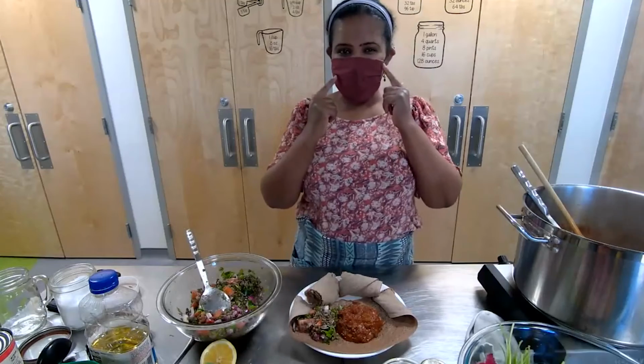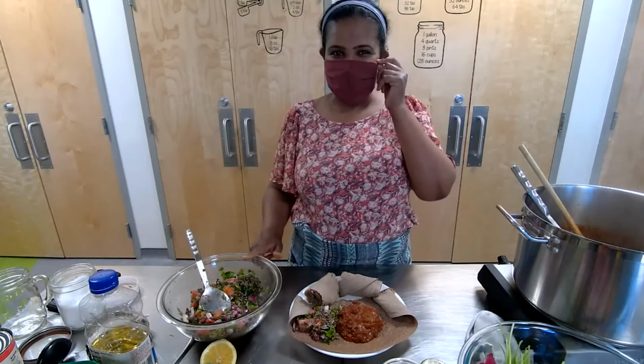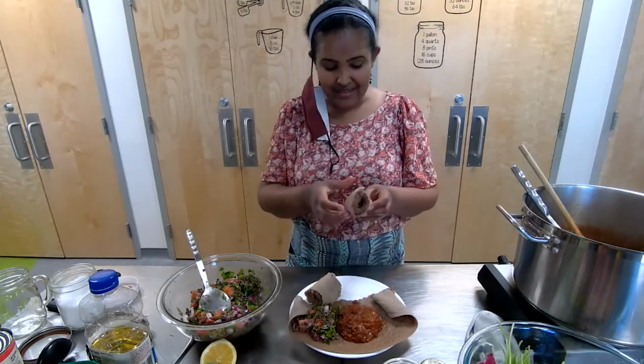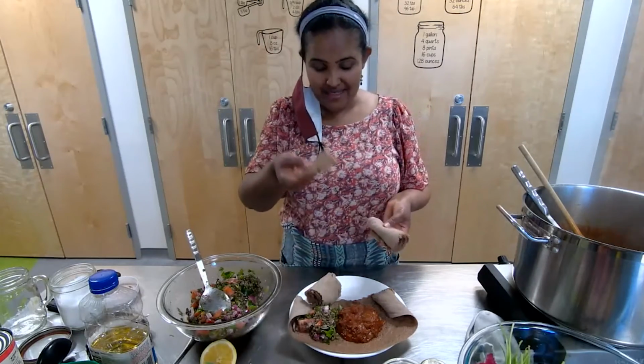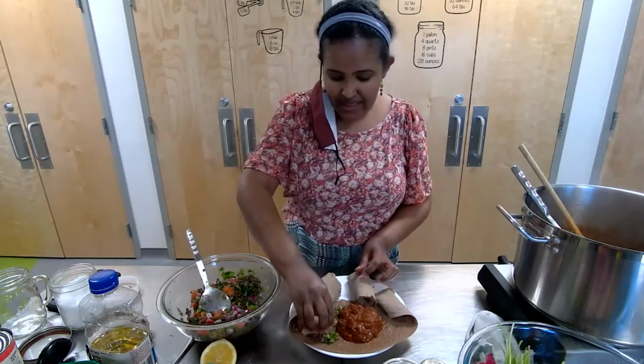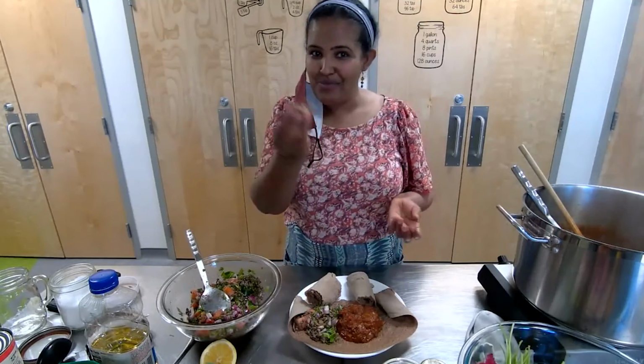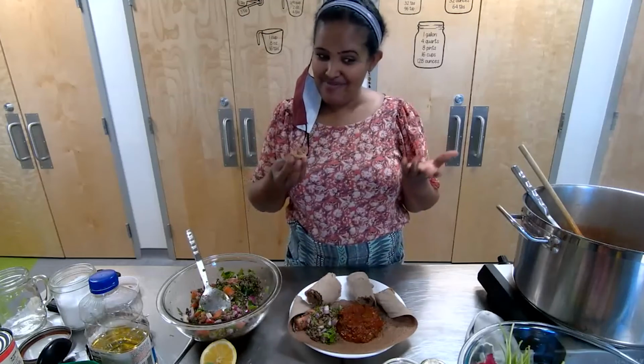So I'm going to open my mask. At least I can taste the lentils. So this is what we do. You have the injera, so you just cut it into pieces. Then you can scoop with it as a utensil. You can use it so you can eat. Bon appetit. I'm sorry, I'm tasting.